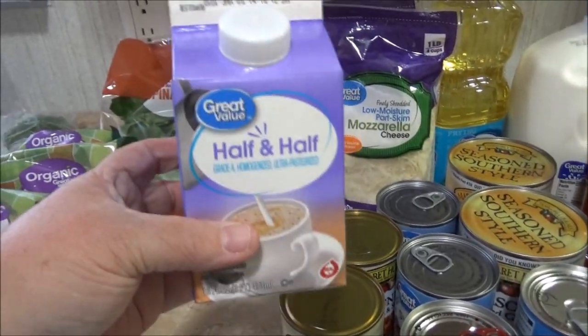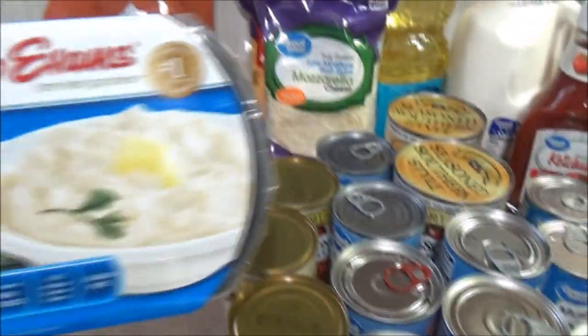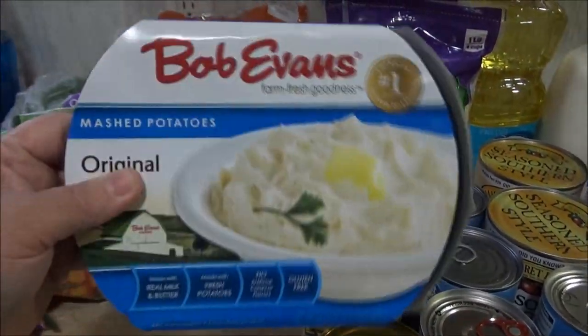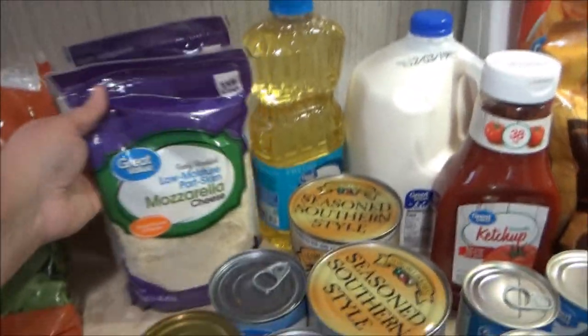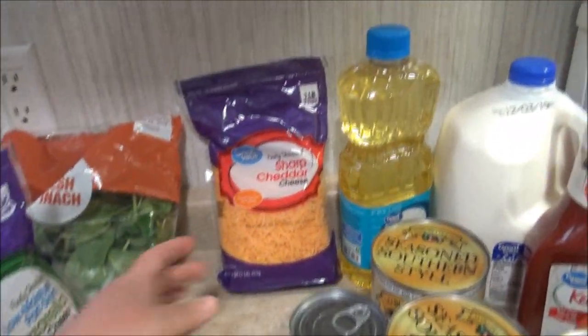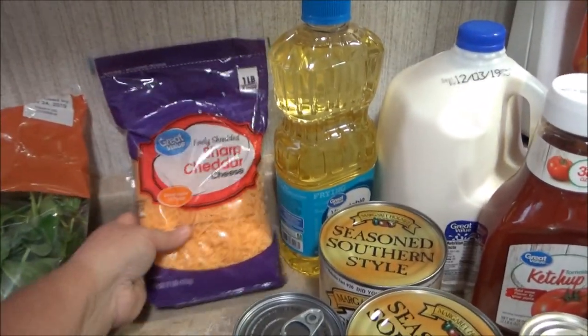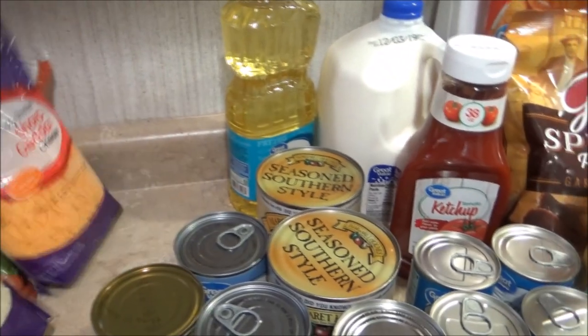I got a little 16-ounce Great Value half and half. I got some of these Bob Evans original potatoes. These are the best pre-made potatoes you can buy. Great Value mozzarella cheese. I got a Great Value sharp cheddar cheese. These are in like a 16-ounce bag.